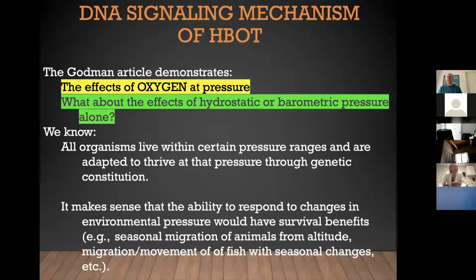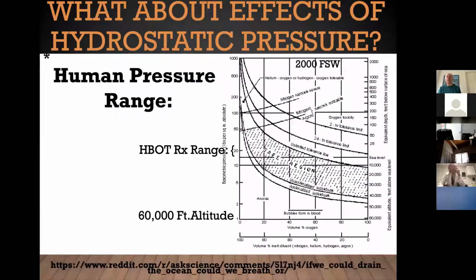But it kind of also asked the question, how about the effect of hydrostatic or barometric pressure? And for the entire history of hyperbaric medicine, this has been ignored. If we look at this little graph, kind of busy, that is absolute pressure from absolute 0 to essentially 1,000 PSI. So this is outer space. And on the right-hand side here is above and below sea level. Here's the safe zone for human existence. As it turns out, hyperbaric therapy is operating in this very narrow pressure range here.